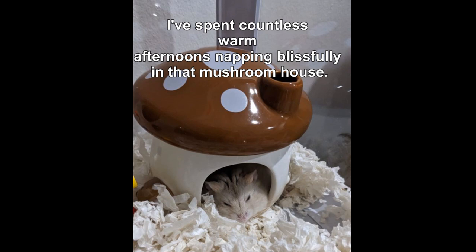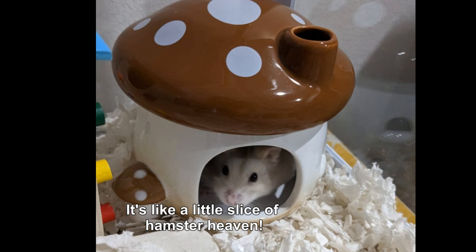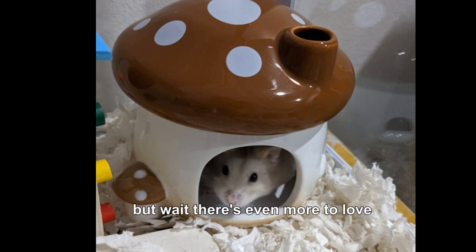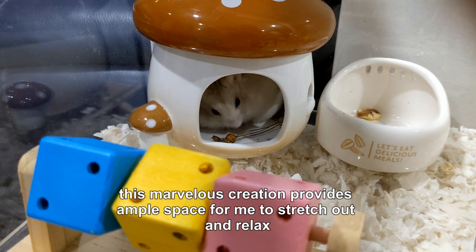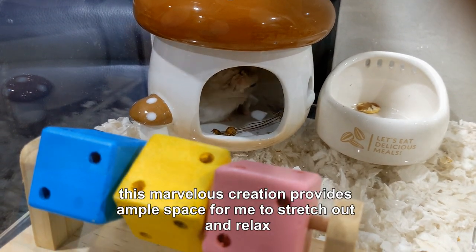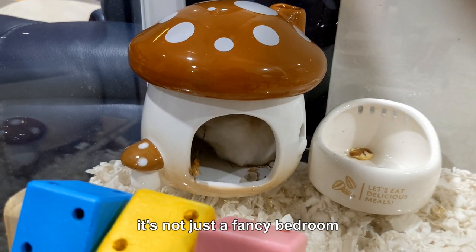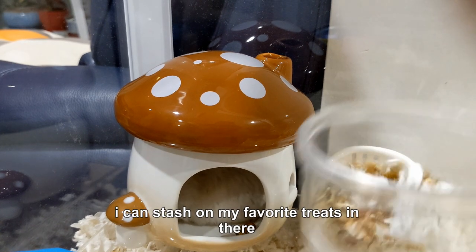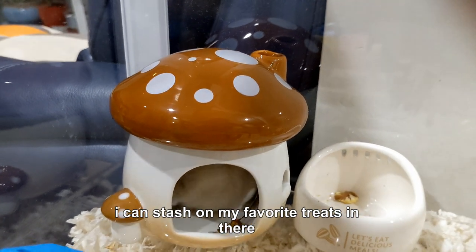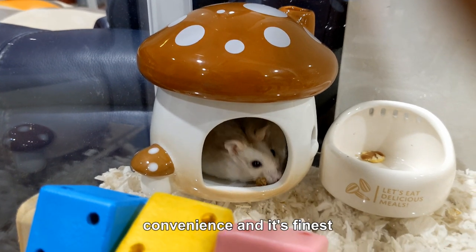I've spent countless warm afternoons napping blissfully in that mushroom house. It's like a little slice of hamster heaven. But wait, there's even more to love. This marvelous creation provides ample space for me to stretch out and relax. It's not just a fancy bedroom, it's a gourmet buffet too. I can stash all my favorite treats in there, ensuring I'm never far from a delightful snack.